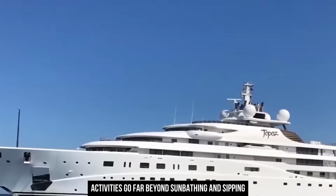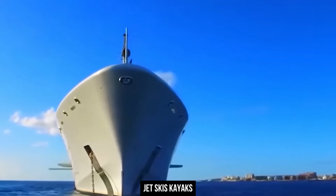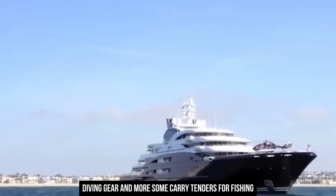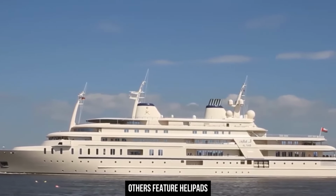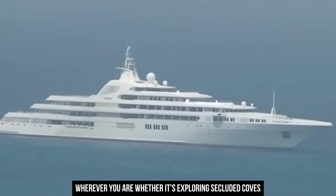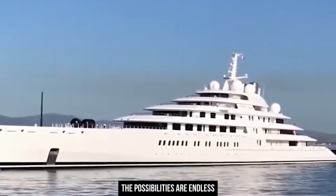Activities go far beyond sunbathing and sipping champagne. Yachts come equipped with a vast array of water toys, jet skis, kayaks, paddleboards, inflatable slides, diving gear, and more. Some carry tenders for fishing or ferrying guests to shore. Others feature helipads, allowing you to fly to and from the yacht wherever you are. Whether it's exploring secluded coves, snorkeling coral reefs, or dining on a remote island, the possibilities are endless.